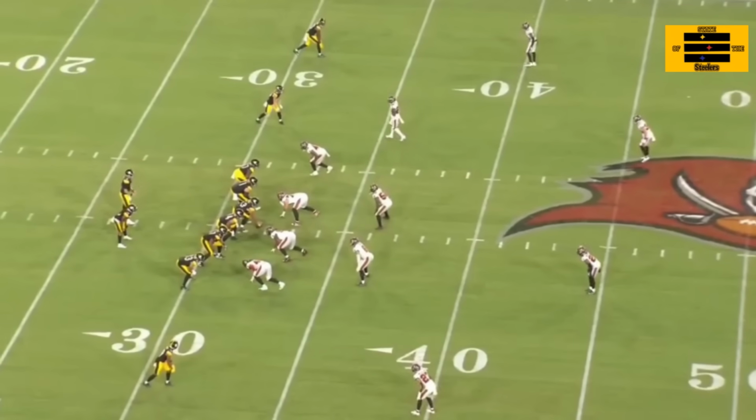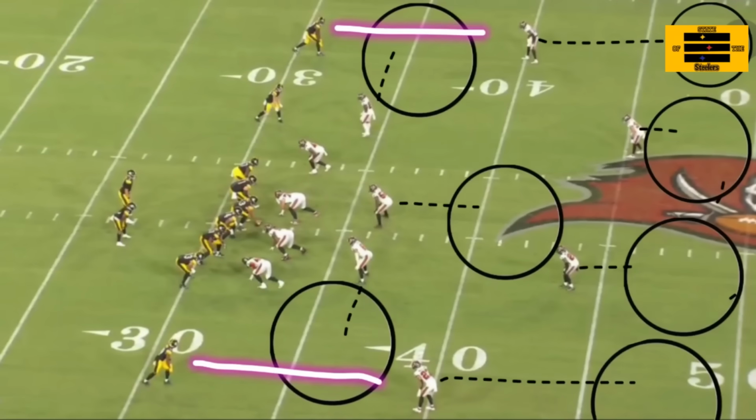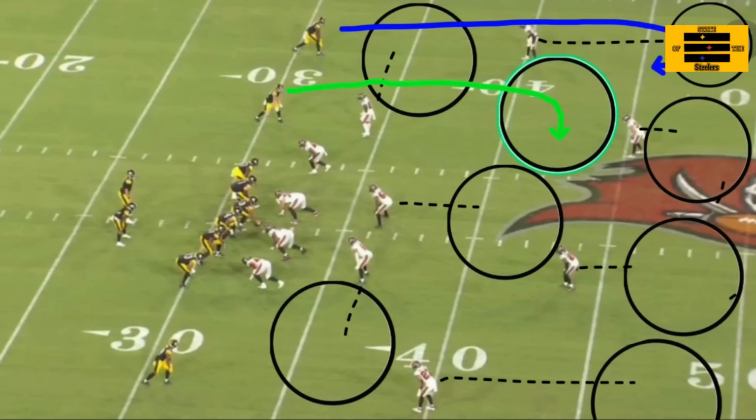So on this play here, the defense for the Tampa Bay Buccaneers are going to be running quarters. They're going to be dropping back the two cornerbacks on the outside in deep zone. You're going to have the two safeties on the inside also drop into zone. You're going to have the slot corner and the outside linebacker towards the bottom of the screen both responsible for the underneath area, and your middle linebacker in charge of the zone in the center of the field. And this is the play that the Pittsburgh Steelers are running.